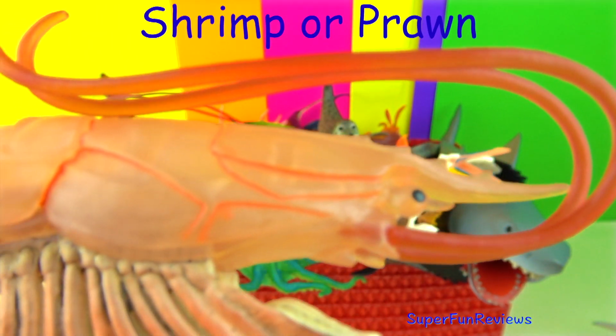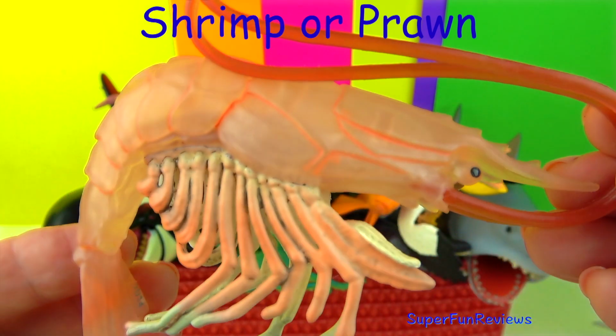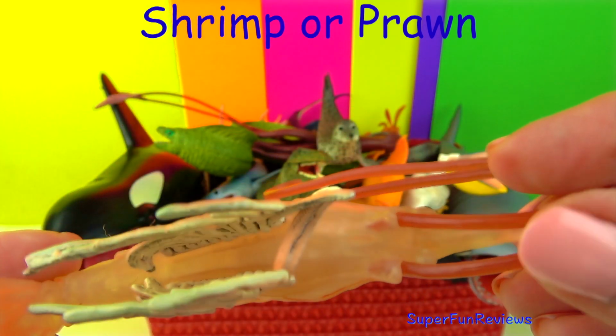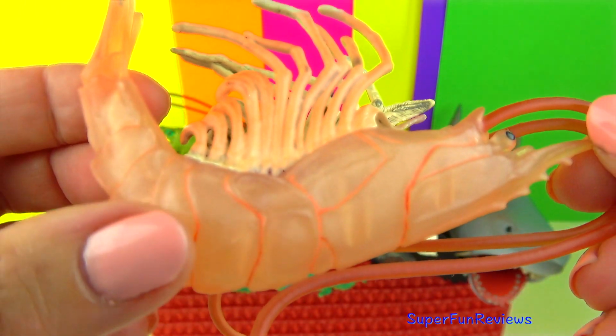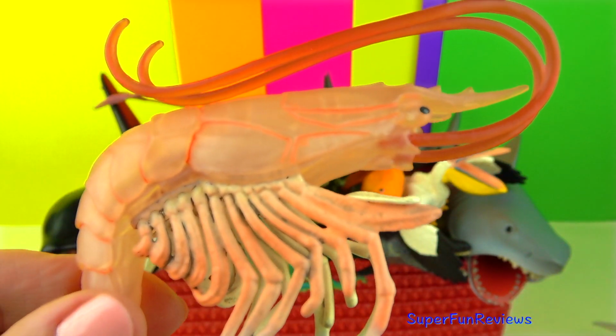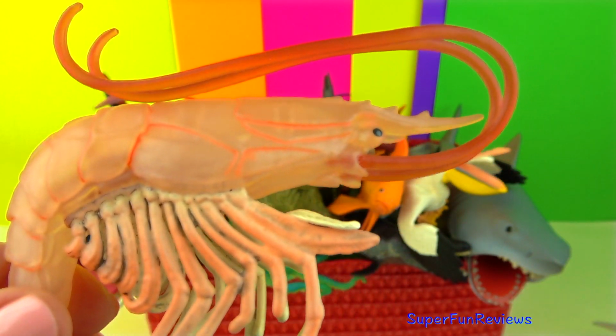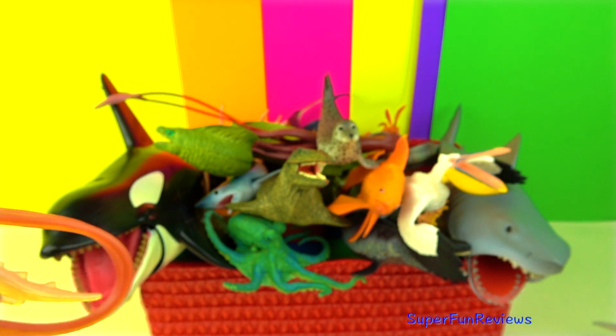The shrimp or prawn. They are curved creatures with lots of legs and antennae. They are grey or almost transparent in colour. Larger shrimp are called prawns in some regions. They feed on plankton. Shrimps are able to rapidly dart backwards by flexing their body. They do this to escape predators.